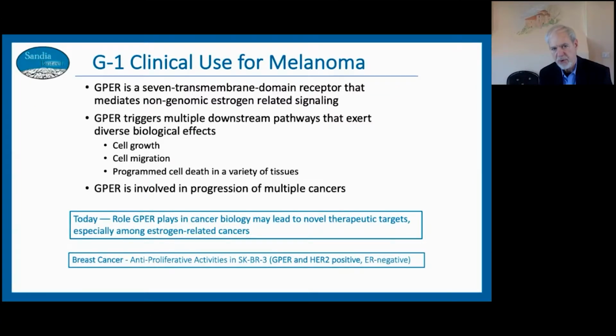It inhibits cell growth, cell migration, and programs cell death in a variety of tissues. It's involved in the progression of multiple cancers, and today we realize that this is an important signaling pathway that may lead to novel therapeutic targets, especially among estrogen-related cancers. And remember, breast cancer is one of those targets.